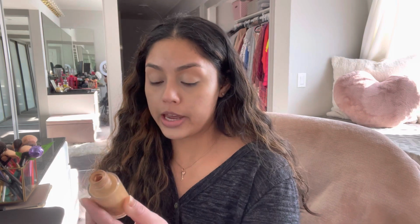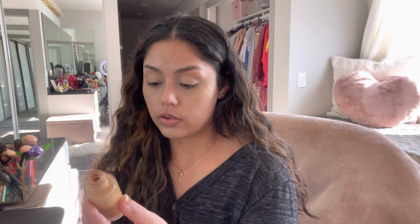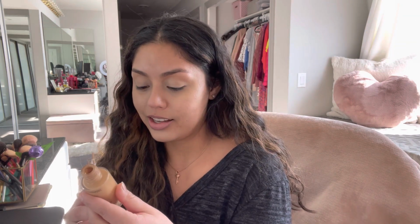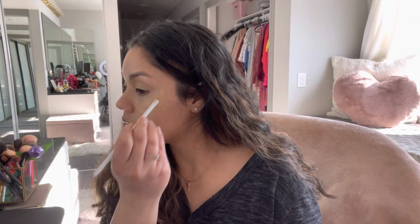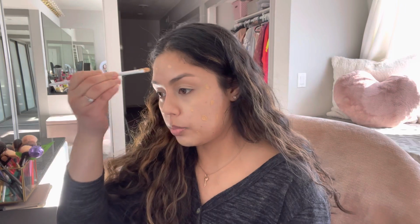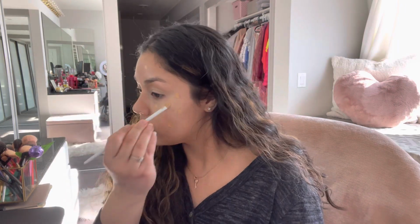What I will do next is use my MAC Studio Fix foundation. I just realized this has SPF 15 as well, so I'm double protected right here. This is in the shade NC37, if anyone is interested. This is almost out, so I take a little brush and put little dots over my face like this. That is how I apply my foundation. I'll put those little dots everywhere, evenly.